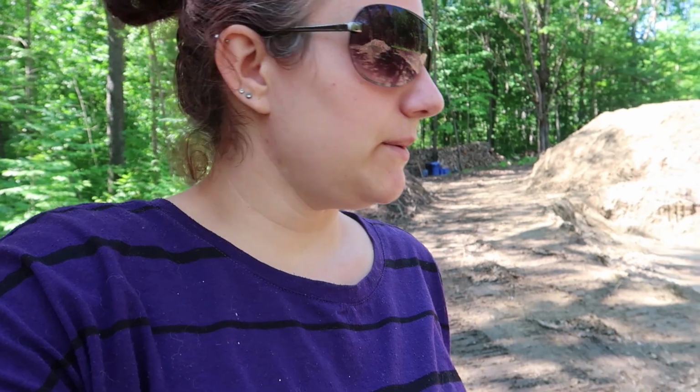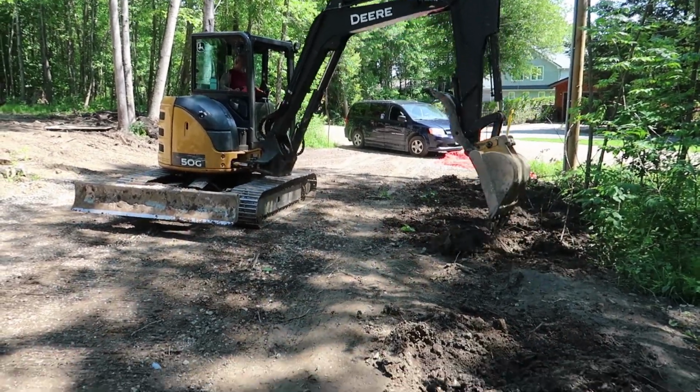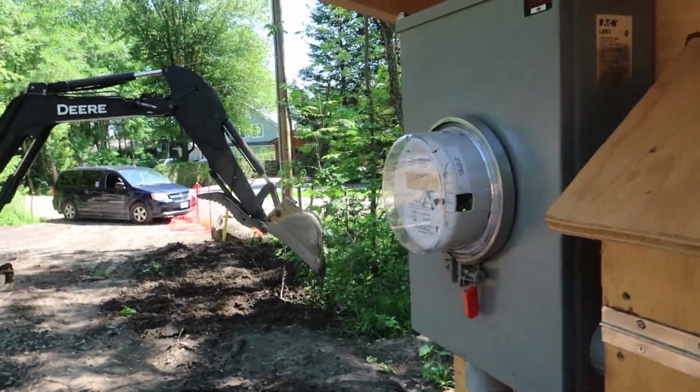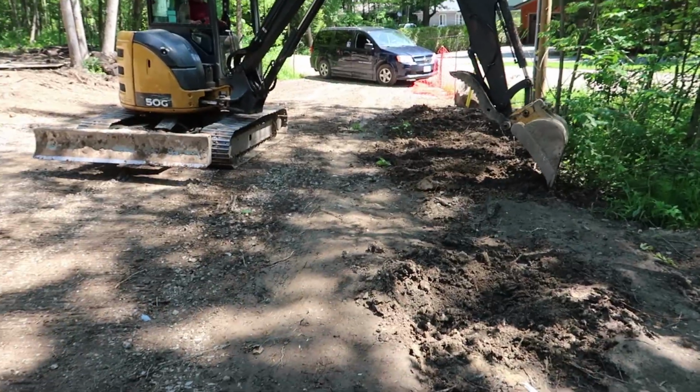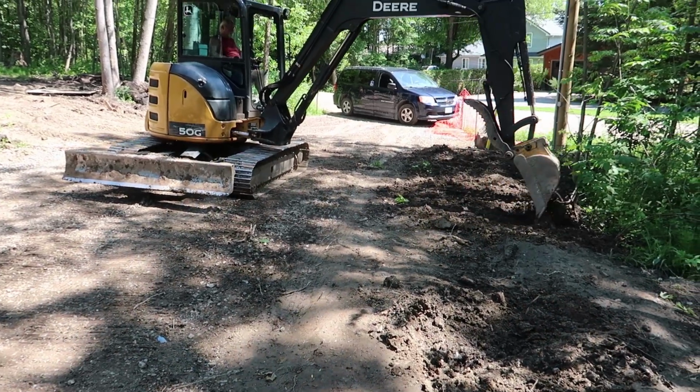So anyways, today is the last day that we're probably gonna have the excavator. We have it for a full day tomorrow, but I think mom and dad are leaving tomorrow. So he's just kind of leveling out the dirt from the hydro lines, because we leveled a little bit, but it wasn't perfect. So he's gonna go along and just clean it up.